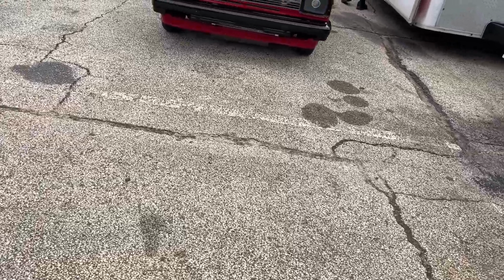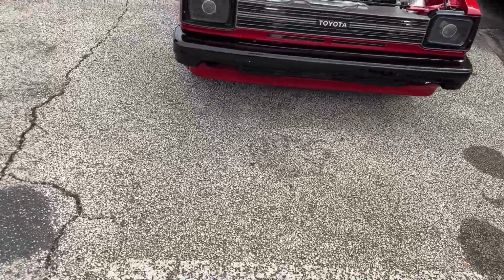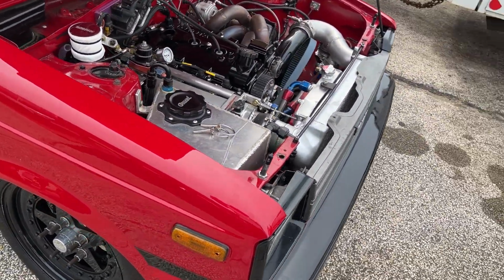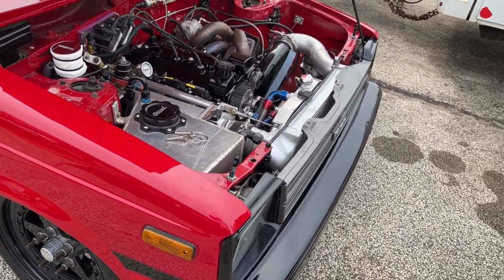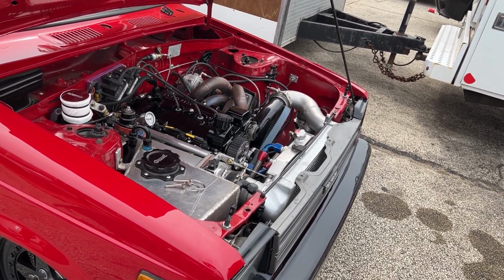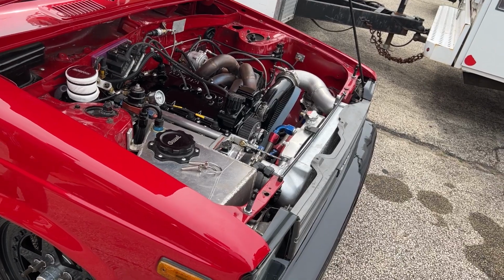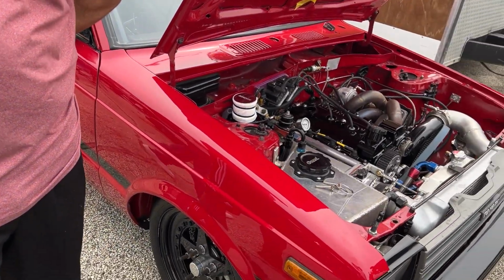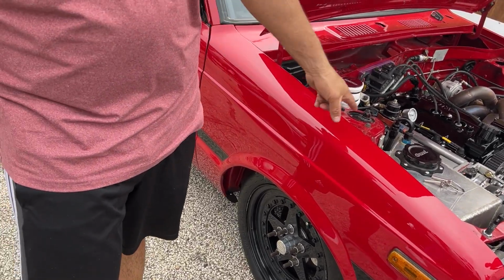What is this? I think it is a 2J. Is it? No, it's a 4A. How you doing? Good. Is this the 4A motor? Which engine is this? MR2? We have GT. So is that? 3 GT. Yeah, broke the can.